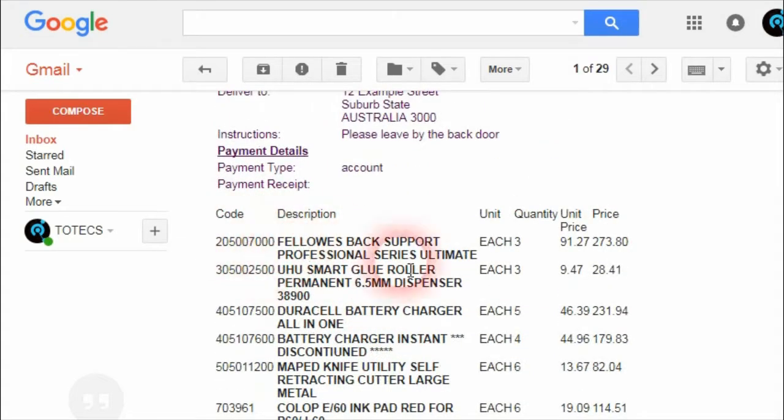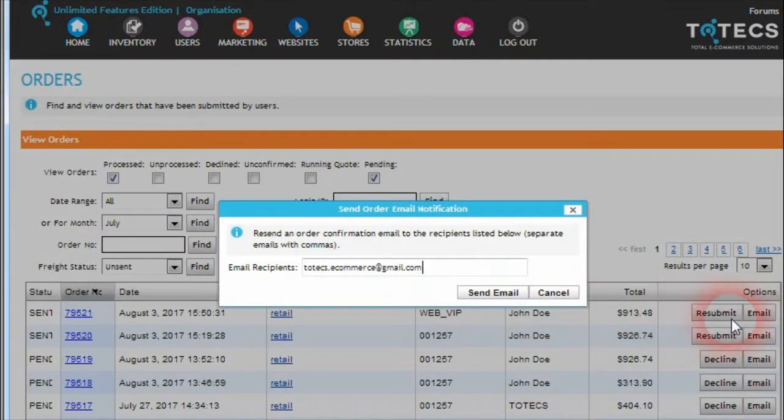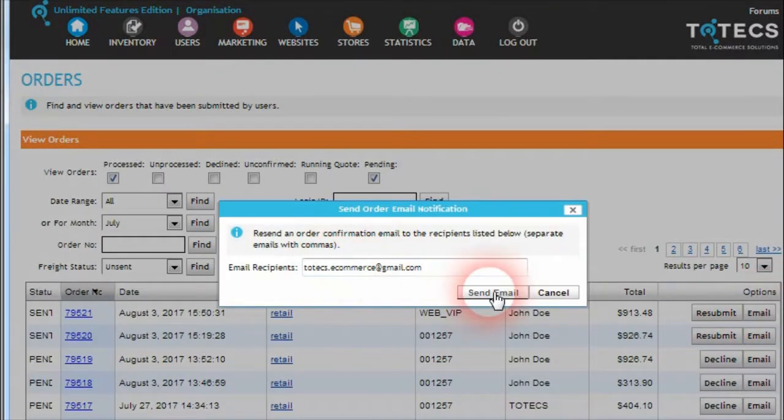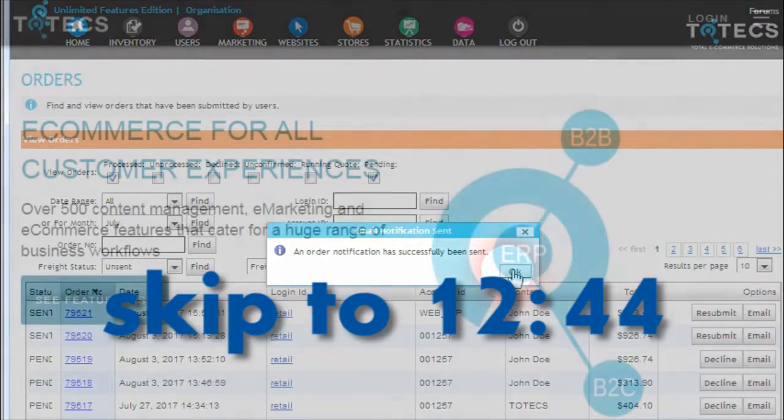The fourth improvement allows admins to resend an order submission notification email at any time, which can be helpful if an incorrect email address was set in the order, or the order details need to be reshared with selected people, such as sales reps, internal staff, or other customers. You can skip to the time shown on the screen here to learn more about these changes to the order submission notification emails.